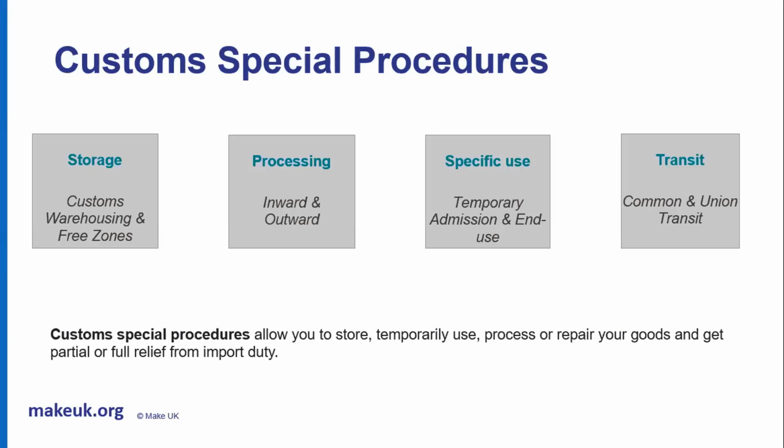But customs special procedures are there to allow you to store, temporarily use, process, repair goods, and get partial or full relief from import duty. So in these days when we're moving away from the EU, anything which is leaving the UK shores will be classed as an export now, and anything which is arriving at the UK shores would be classed as an import. I know we have some variation on that with regard to Northern Ireland, and you'll see the term GB used in a lot of the Brexit publications that the government are putting out at the moment, but we'll not go into that in particular on this session. You might find out a little bit more about how Northern Ireland is faring in the later presentation.